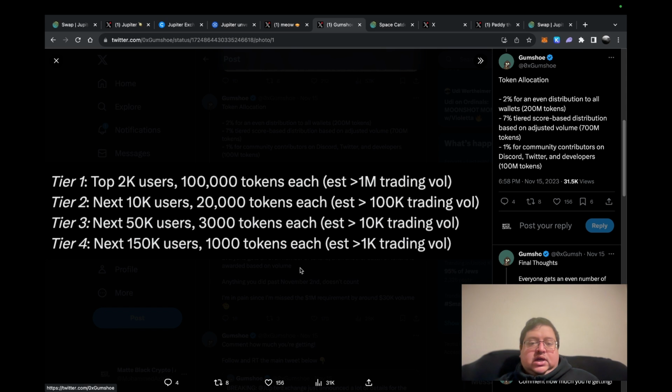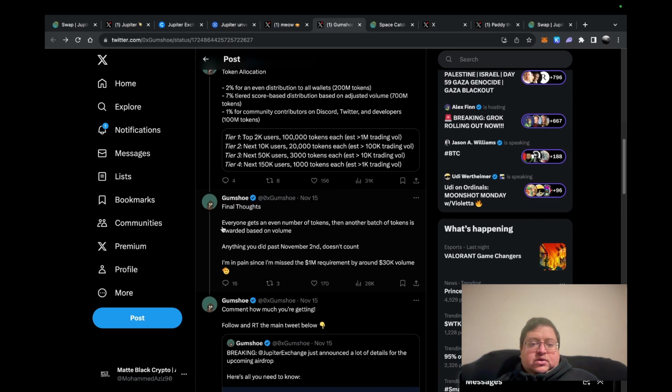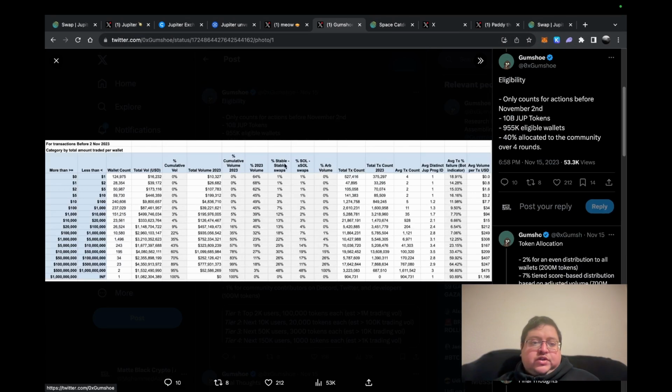And so here you can see there's a different tier system of people. I think most retail people can be between 1k and 10k, which is a fairly substantial airdrop. And then he says here, final thoughts: everyone gets an even number of tokens, then another batch of tokens is awarded based on volume. So this is quite a good summary. You can see this is also in the official announcement as well. You can see all the stats, etc.